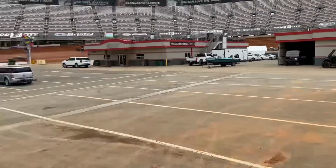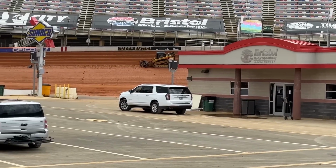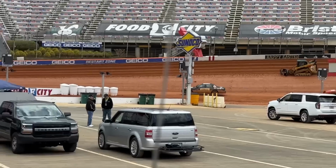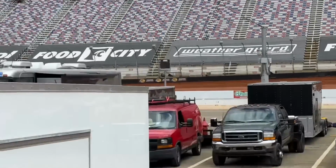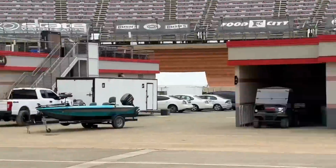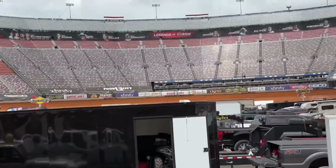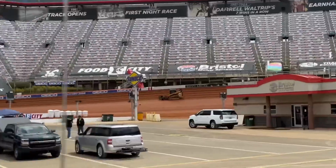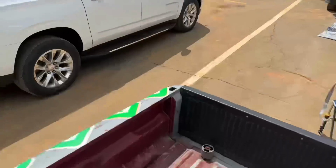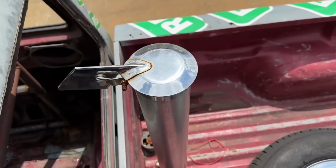Racing hasn't officially started, but there's some dirt cars doing laps right there. We'll see them come out in a second. They're still moving the dirt. They're testing, I guess, getting some laps in, but this is going to be insane. When you think of the scale of a race like this, it's a whole lot of turns. I think the whole track is half a mile, and it's 60 laps. In case you missed it, our awesome exhaust has its own custom flapper on it.